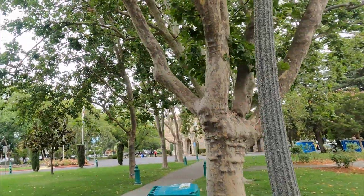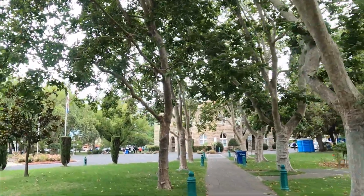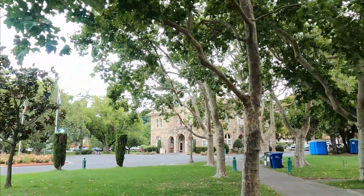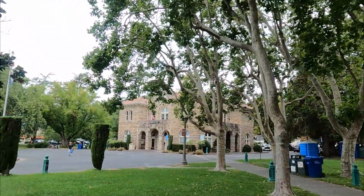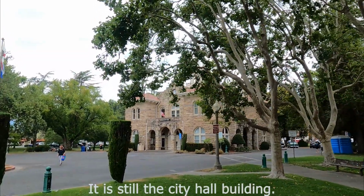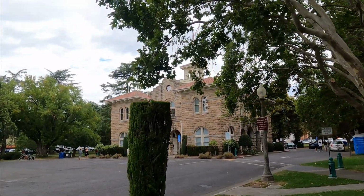Over this direction, we have the original Mission. So we're gonna go ahead and take a look at this, and it's the original Sonoma City Hall building, which is a pretty cool old building. So we'll go ahead and see if we can get some pictures of that guy and walk around the town here and take pictures of these really cool old buildings and things.